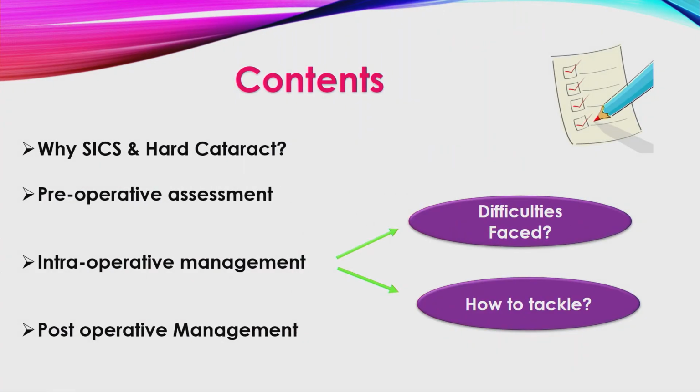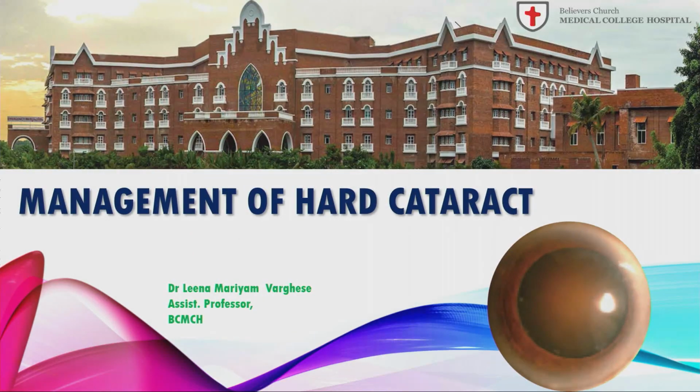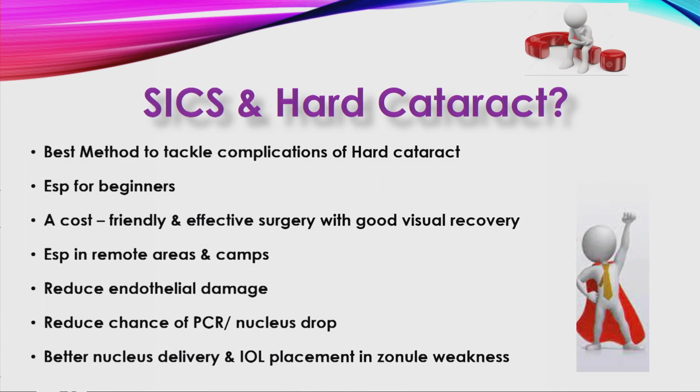I'll be talking on management of hard cataract. These are the contents I'll be following. So why is SICS important in hard cataract? It is the best method to tackle complications of hard cataract, especially for beginners. It is a cost-friendly and effective surgery with good visual recovery, especially in remote areas and camps.